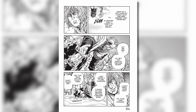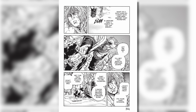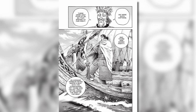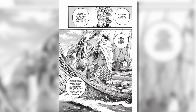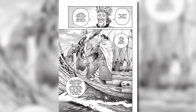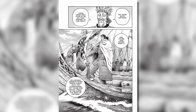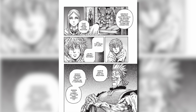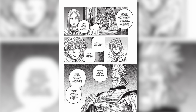There, see? Askeladd comes and begins helping Thorfinn bandage himself up, to Thorfinn's great resistance, as Thorkel begins talking about Thors. "We were both captains. There were only 4 of us. That speaks to our might. And Thors was mighty indeed. An average warrior never sniffs a seat without the Jomsvikings, yet Thors was called Troll by his peers, the best of the best. Sigvaldi was so smitten with his sword arm that he offered his daughter. That was Helga, your mother." "So the head of Jom is my grandfather?" "That's right! And my brother, which makes me your great uncle as it happens. Makes you forget all that pain, doesn't it?"